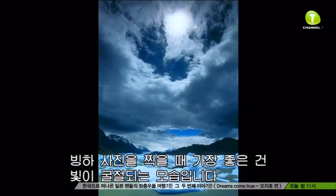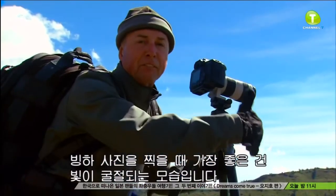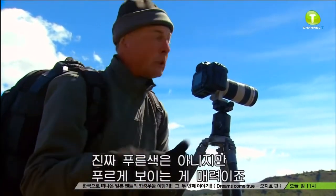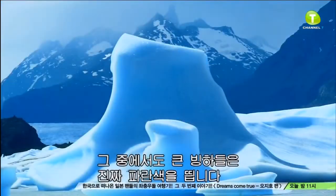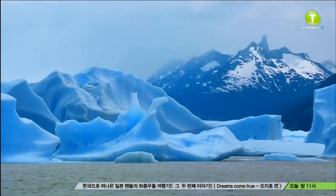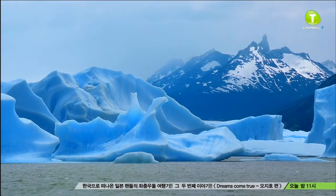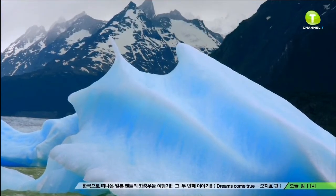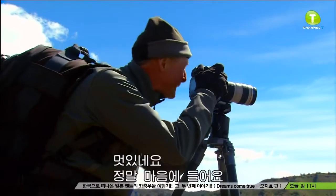What I love to photograph about icebergs is the way the light fractures, and although they're not truly blue, they appear really blue. And in this case, some of these bigger ones are amazingly blue. Fantastic. I love this stuff.